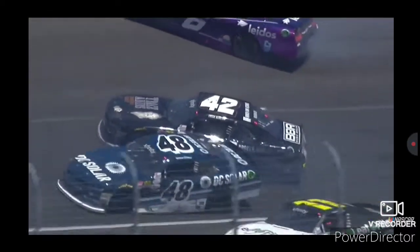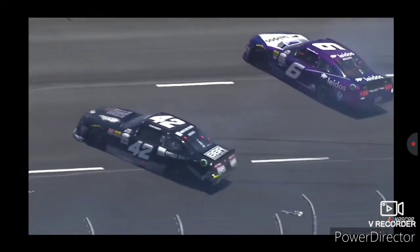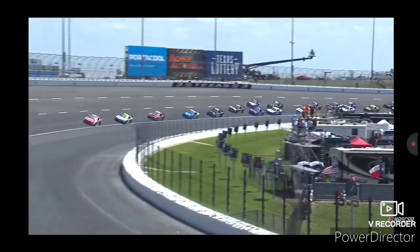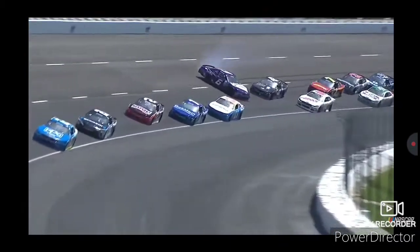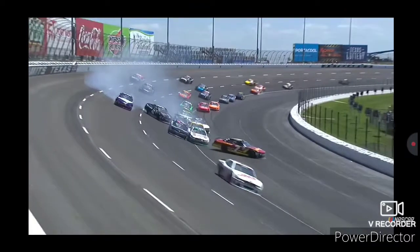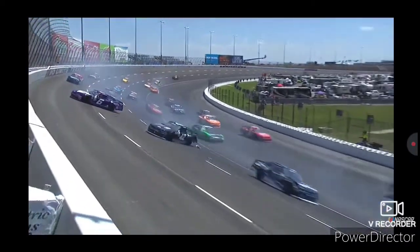Reddick with hard contact. I think that 48 car is done. It did look like Reddick clipped Bubba Wallace right there and sent Bubba sliding. Poole just went to the garage. And under NASCAR's new rules, if you're involved in a crash and you go to the garage, your day is done. So he is out for the afternoon.